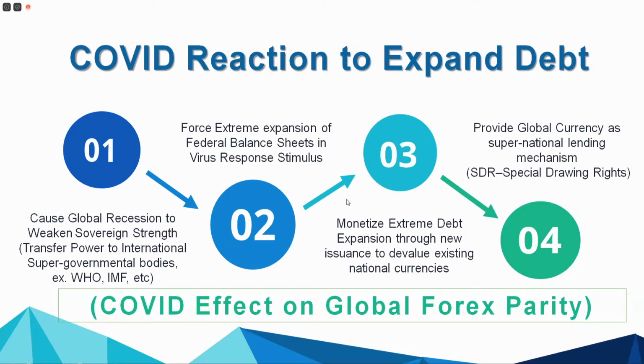And so in step 3, you would then monetize extreme new debt expansion through new issuance of government-dominated debt, treasury bonds, and also to devalue existing national currency. Just in this 2-month period, it's hard to believe, but from the beginning of March till now, we've already done steps 1 through 3, which is scary when you think about it. The transition from 3 to 4 is going to take significantly more time, but that's essentially to provide a global currency as some sort of supranational lending mechanism that countries can then draw on.